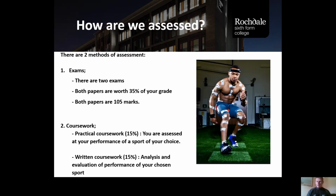Once you've learned all that, you're going to be assessed in two different ways. The first method is going to be an exam. The second method is coursework. There are two exams. Both of those papers are 105 marks each, and they are worth 35% of your grade each, making up 70%. The last 30% is split into practical coursework and written.